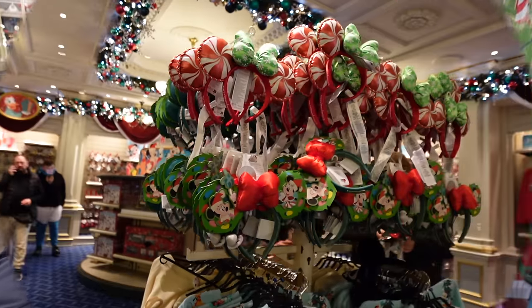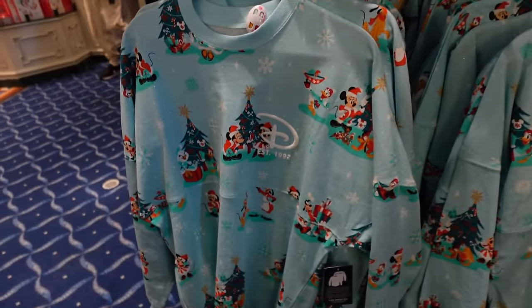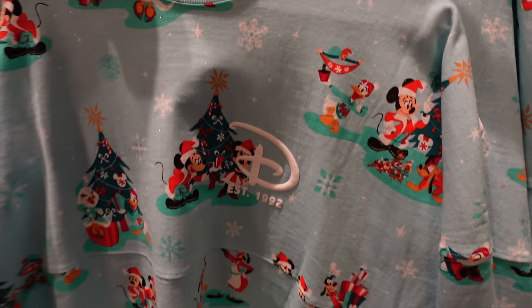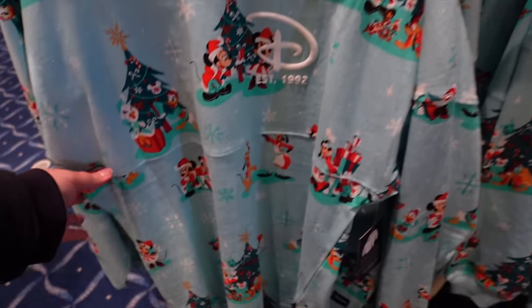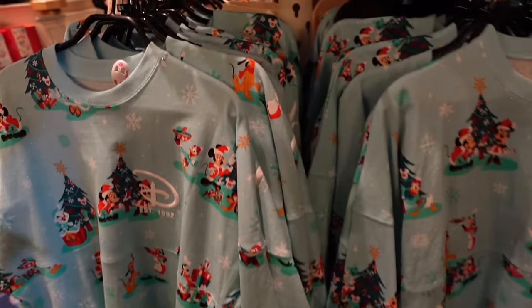Let's go in. So we're in Emporium, which is one of the biggest shops here at Disneyland Paris. And in terms of merch, they've got quite a few new things this year. This beautiful spirit jersey has recently been released, and it's a Disneyland Paris specific one as well. You can see it by the logo on the back, Disneyland Paris. And I love it. I absolutely love the design. Definitely better than what they released last year in Disneyland Paris. So yeah, this is potentially something that I might get.